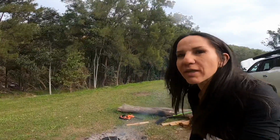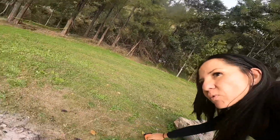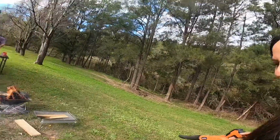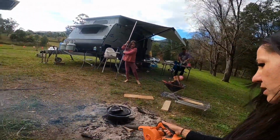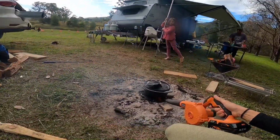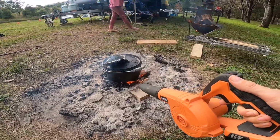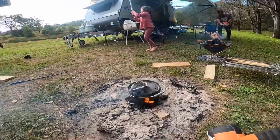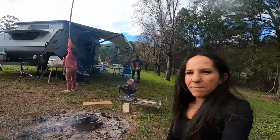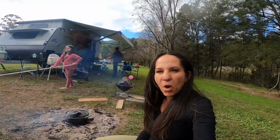Really good little trick as well is the blower, to just ignite it a little bit more. So if you just blow into it a little bit, oh my God! It does help with making some coals, as you can see. Yeah, so that helps a little. Obviously don't overdo it, but it does help just to circulate the air and keep it nice and hot.